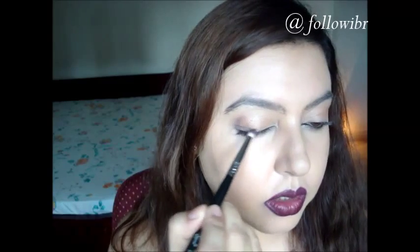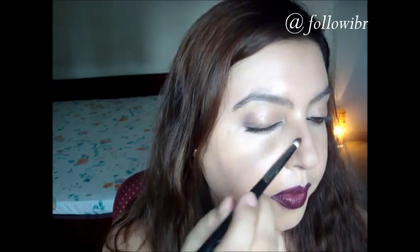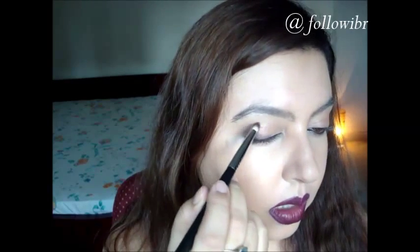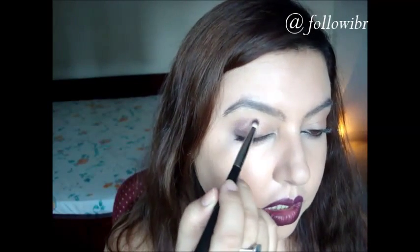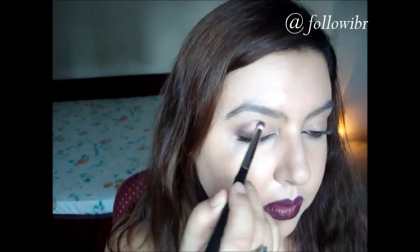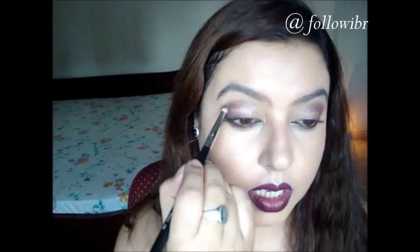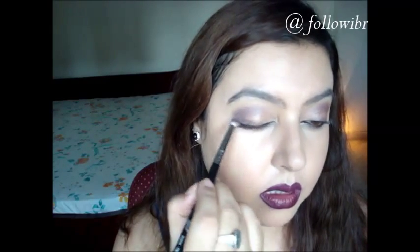I don't want it to go all over the place, and I'm going to take a little bit of it on my lash line also, but most of it just in the crease. Okay, so I've applied the color now on the crease as well as a little bit on the upper lash line on both my eyelids.